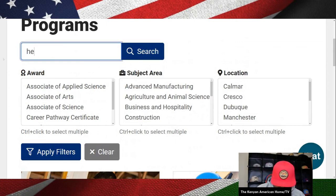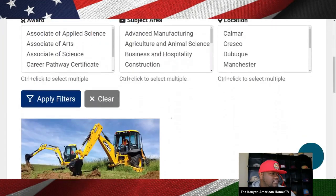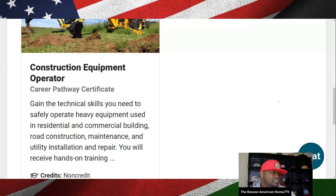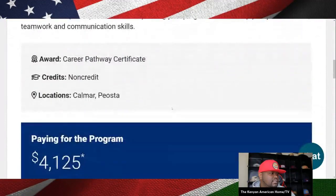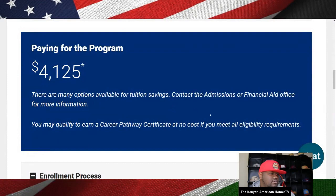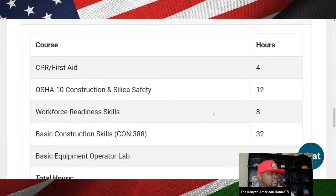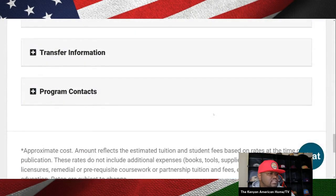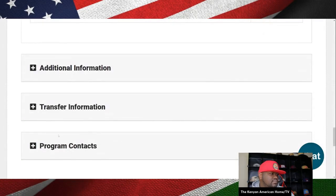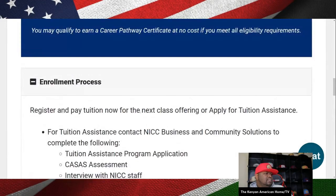Let's look for heavy. I think I saw people asking about heavy equipment. Search for heavy equipment. There is this. It's a construction equipment operator. Construction equipment operator. Oh. Why is this one only 4,000? Oh. Cost 96. Whoa, this one is saying that it's only 4,000. Saying non-credit though.